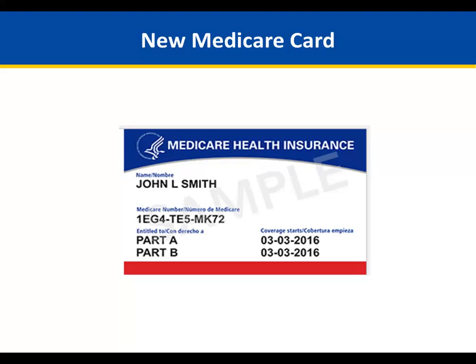Some bad things are going to happen out of this. We've already gotten some scams that have started. So someone calls and says, Mr. Smith, I need your Medicare claim number to verify that we are going to send you a new Medicare card. That is a scam. Medicare already knows what your Medicare number is. So like we always say, don't give your Medicare number out to anyone that you do not know.